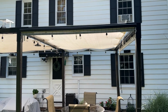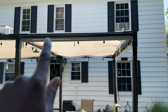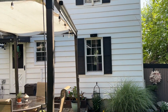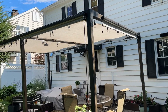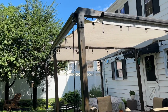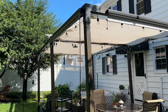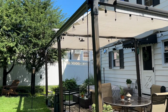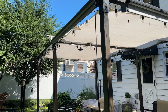So I did want to give a close-up look. In one of my past videos, I mentioned that we have sun shades on this side of the pergola and also on the side of the pergola on this side. And I didn't really show a good image of them. So they are about 8 feet shades. They're pretty much the same color scheme as the rest of my furniture, which works out really well. It's sort of like a gray taupey color, and you just basically wind them down.